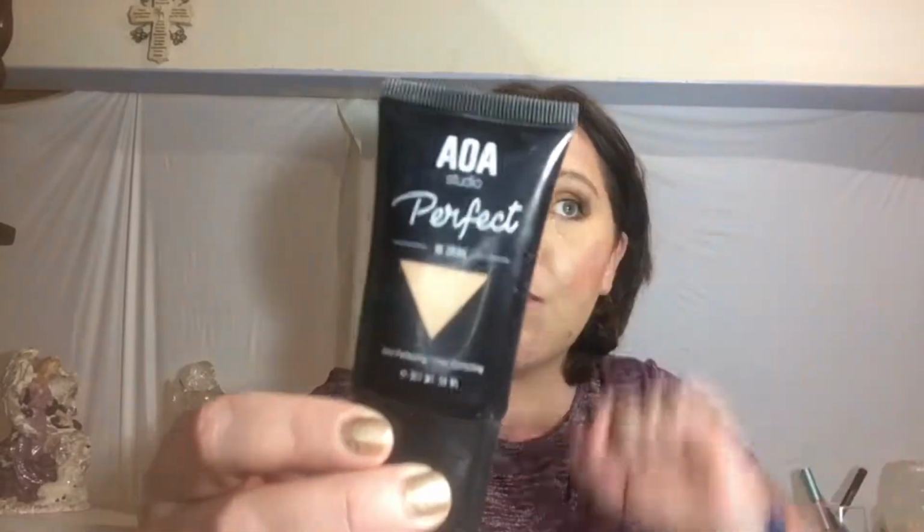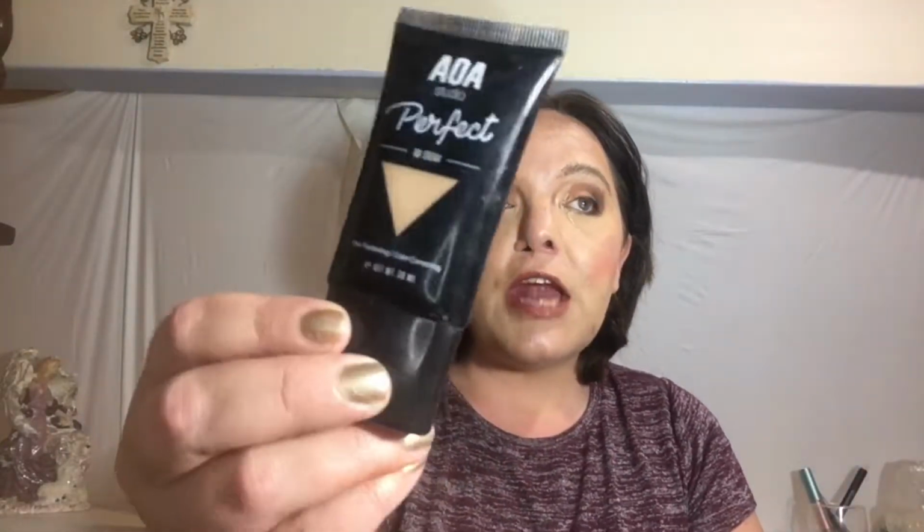I'm Jennifer. What I'm going to do today is a review of the AOA Studio Perfect BB Cream. Now this product is only $1 from ShopMissA.com, and I'll try to leave a link down below to the website. They do have different shades of it. This one is in medium, and that is what I have on my skin right now.